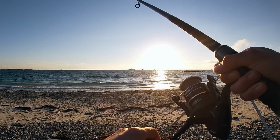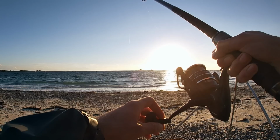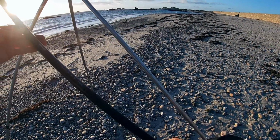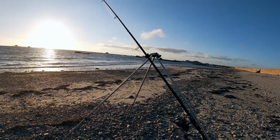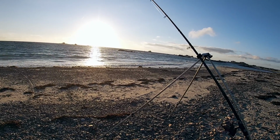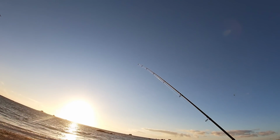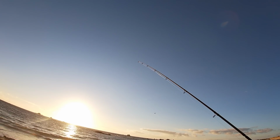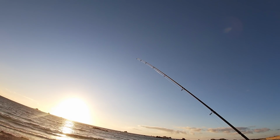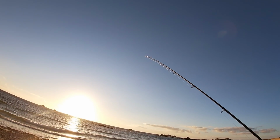Well, I just had a good bite then. Something definitely had a go at it. I'm just going to leave it for now, see if it comes back. A good couple of taps then. I'm guessing it's another schoolie bass. I'm getting more taps now. I think this is just going to be small bass hitting the bait. I've had a good few rattles on that now.